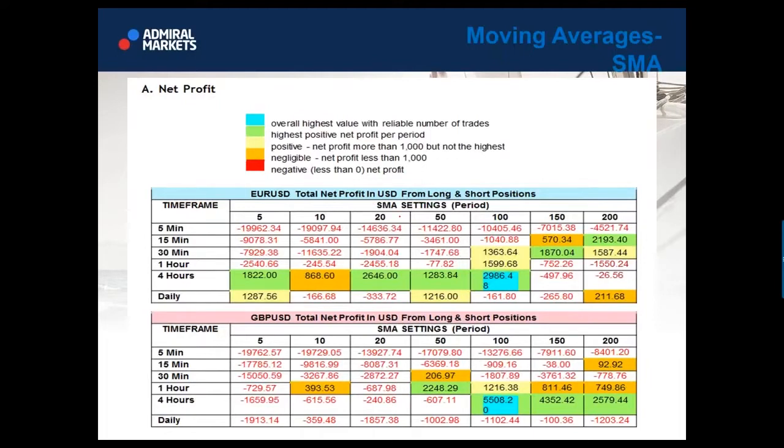When we compare SMA settings, of course guys, you can snapshot this, so you can practice and play with these indicators if you want. The best results on SMA settings were on the 4 hour and daily time frames. This is loss, this is profit, so you just compare the settings.